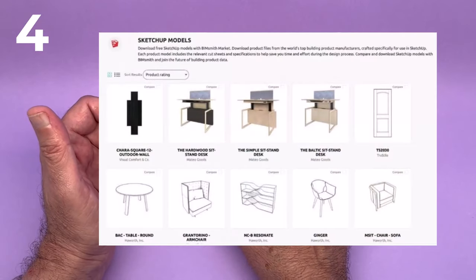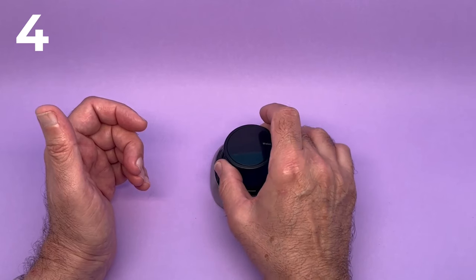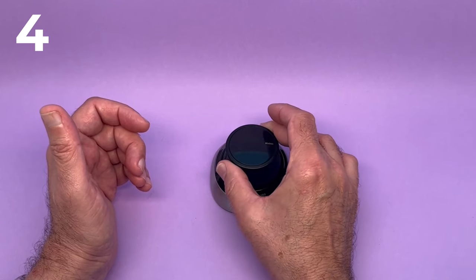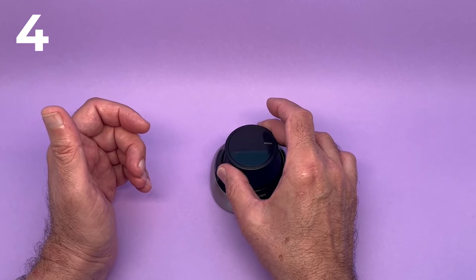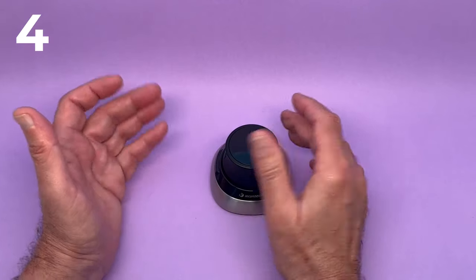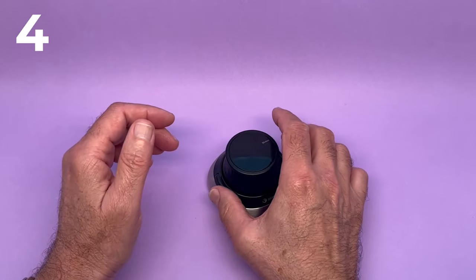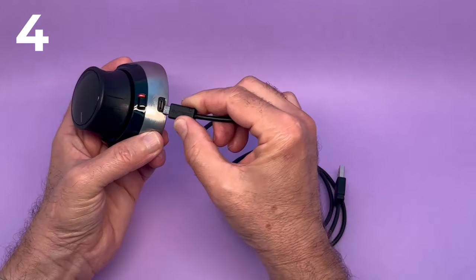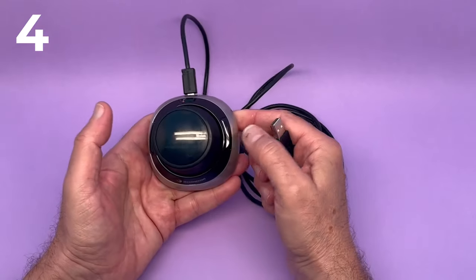You can grab elements on the screen and you can move them around in space, rotate them, move them up, down, forward, backward, and so on. You can manipulate them as if you're holding the object itself. Interesting concept, right? There's a button here, button there. It's left and right mouse button. Mini USB connection connects to your computer.